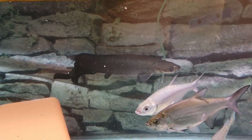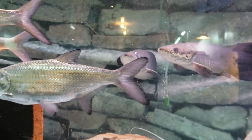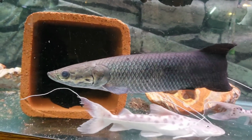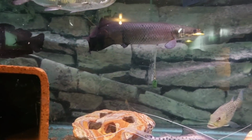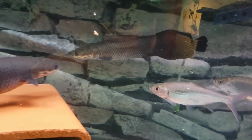Now, another little fun fact about the Arapaima is when I was still in high school, I actually dissected one. We had one here that died. He was about 3 foot long. And I actually dissected him. So I got to open this Arapaima up and learn about the anatomy. And we went ahead and taught the whole class. My teacher thought it was just the most awesome thing.